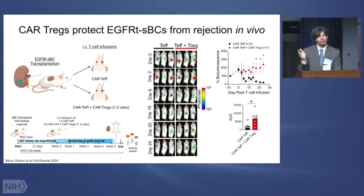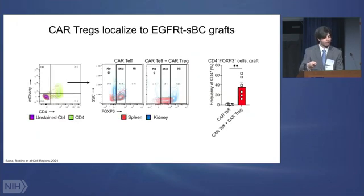Now, I'm an immunologist. I crave and need flow cytometry. So my first question was, are the CAR Tregs in the graft? So we took the kidneys out, digested them, did flow, and you see very nicely, you find human CD4 positive, mCherry positive, FOXP3 positive cells in the grafts of the mice treated with CAR Tregs, but not the controls. But then, of course, seeing is believing. How about what the cells look like?